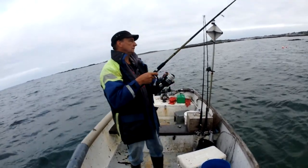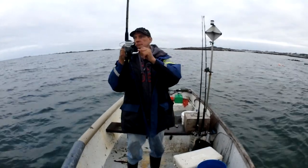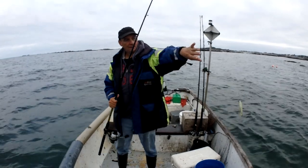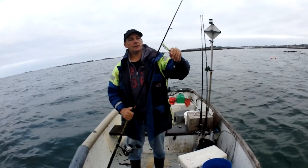Seaweed! Oh, almost hit the camera with the lure. What's up with the hooks today? Now they're hooking each other, they were hooking the line.